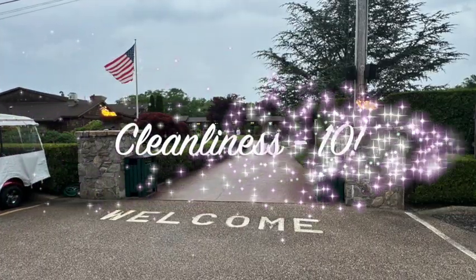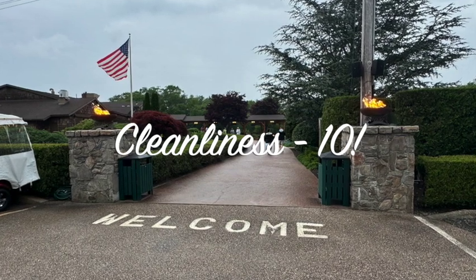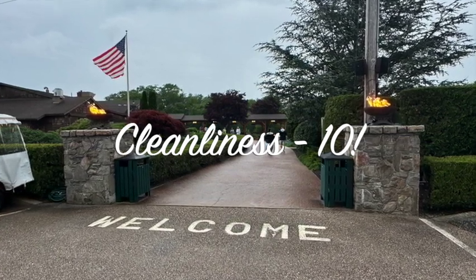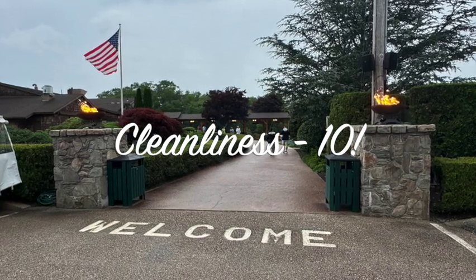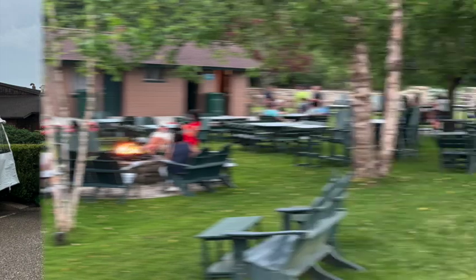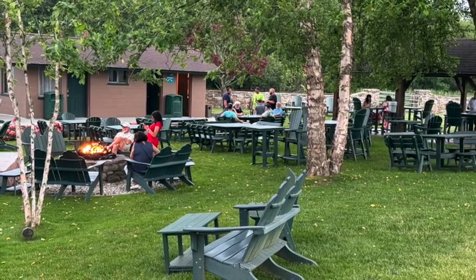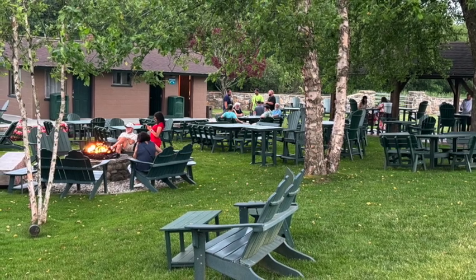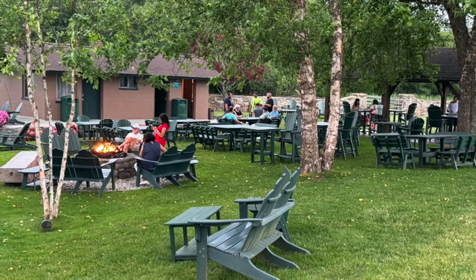We give the Nordic a 10 for cleanliness. Again, starting outside, the grounds are immaculate. With so many people coming and going, there is never any litter around. The bushes and flowers are very well taken care of. The tables, chairs, and hammocks outside are all very clean. The animal pens are always well maintained. The pond with the fountain is very well kept, and the view from the lakeside is amazing.